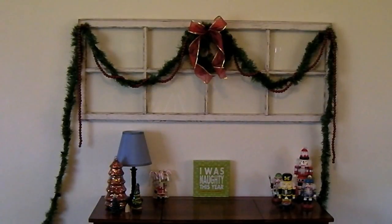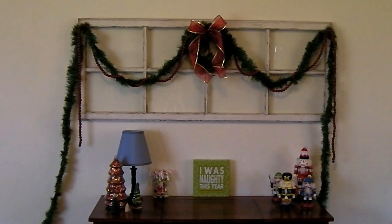So what I did was I strung lighted garland on the window, and then I took some red beads and wrapped that around the garland and put a cute little wreath that I got at the dollar store years ago, put a ribbon on it and put that in the middle.